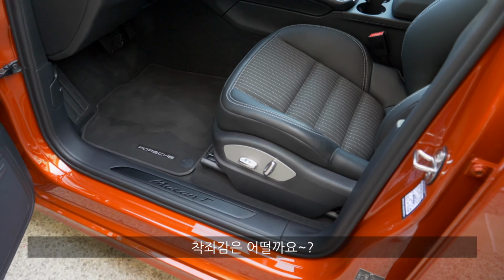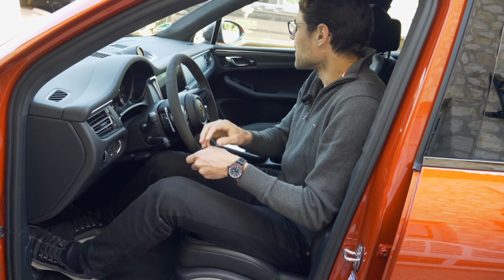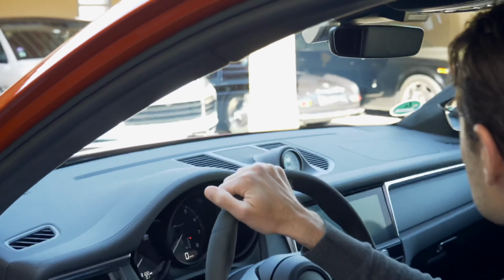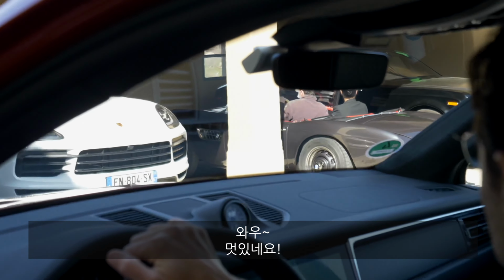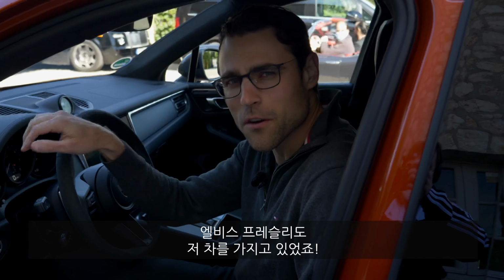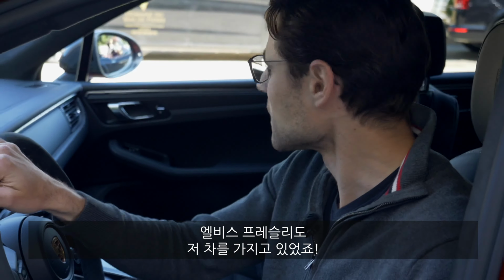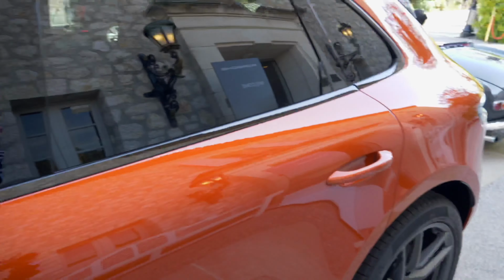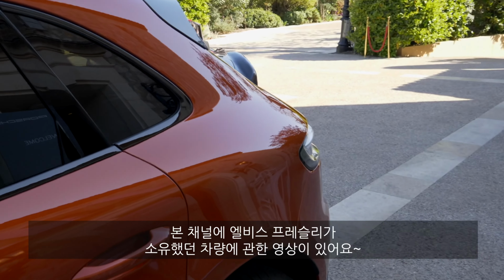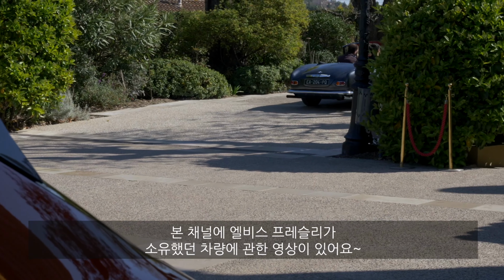But let's check out the comfort. Oh, it's a nice vintage car sound. Oh, look at that Beamer there. Look at that. Do you see it? Wow. That's cool. I think there's a feature of that on Autogefühl about this being the car that Elvis owned, actually. Have you seen that? Wow, that's awesome. So I will link the video to the Elvis car special.